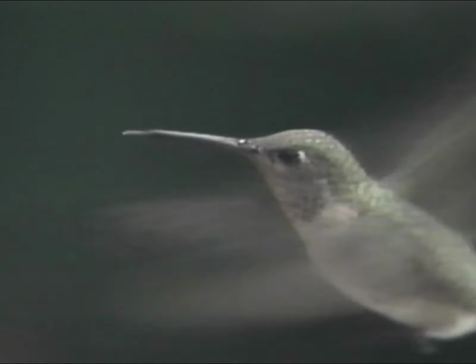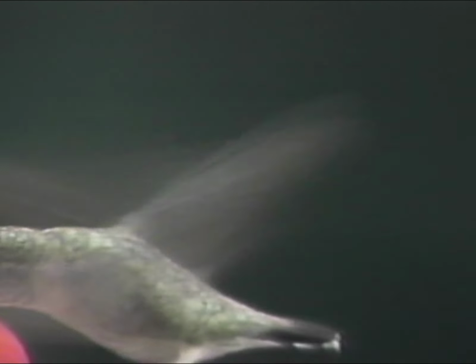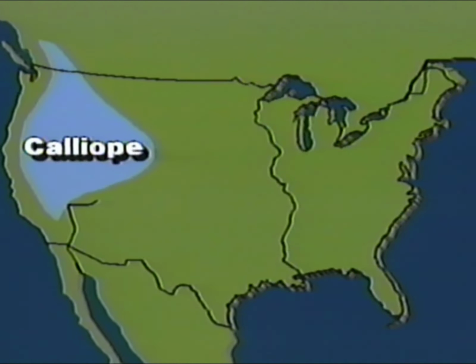Miniatures in an elfin realm, calliopes compete skillfully at the feast of life and are common visitors to feeders and to high meadows in the West.